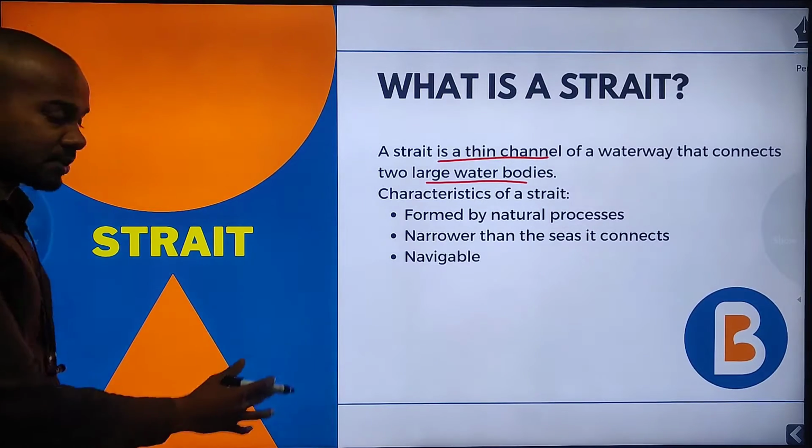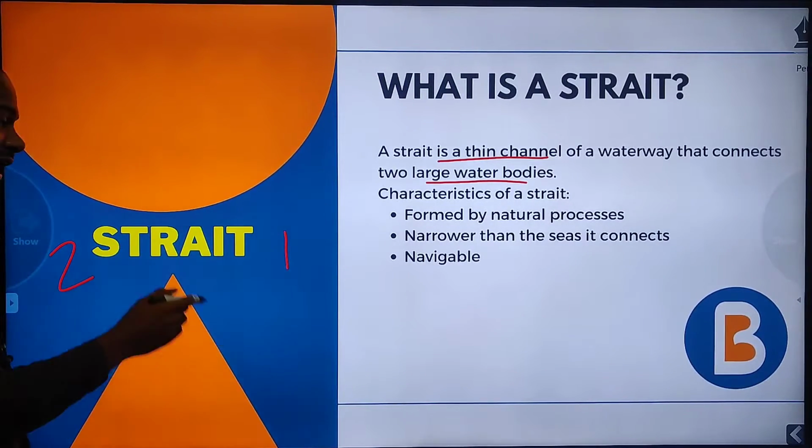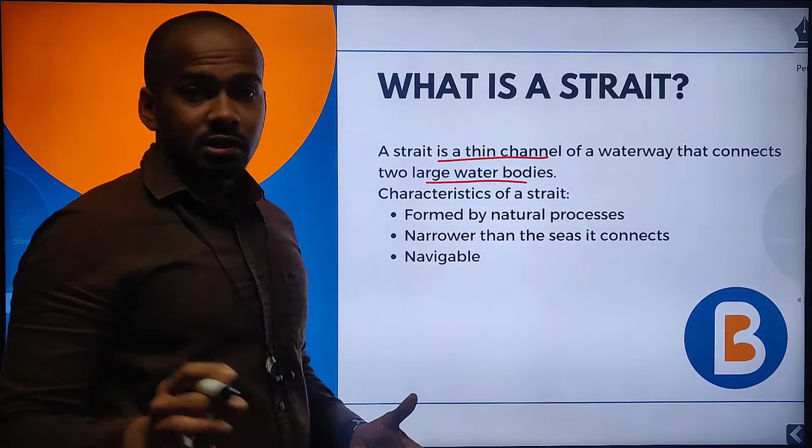So here's a graphical representation. Let's say this is water body 1 and this is water body 2. And so this thin channel that's connecting these two water bodies is known as a strait. But that's not all.